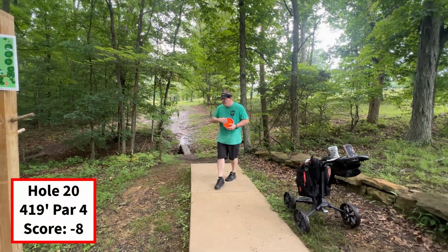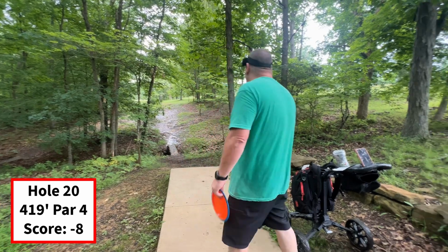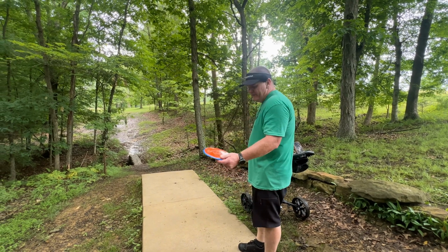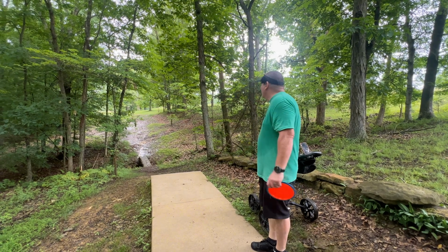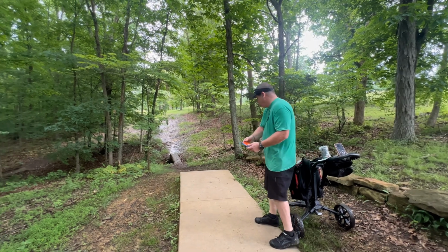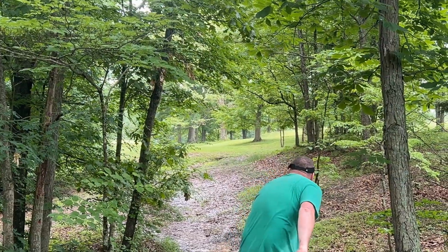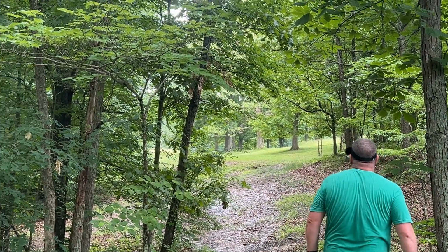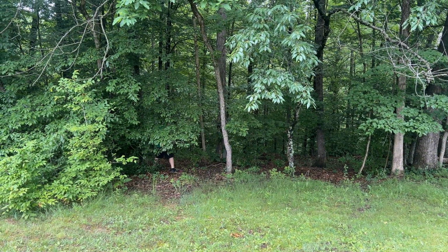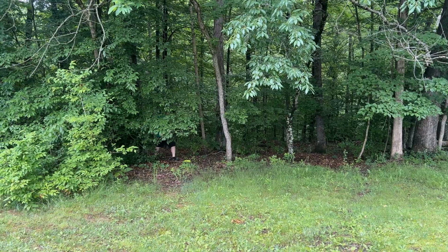All right, hole 20, par 4. It says 419 feet. So this first shot, just gonna try to go across the ravine and bite off 250 or 300. Kind of got a low ceiling, so I don't know how far we'll get out there. Just need to put on a little bit of hyzer so it goes left. Well, I got lucky, but it's good. I'm gonna throw a fairway because I don't have much room and I need to cover about 200 feet, it looks like.